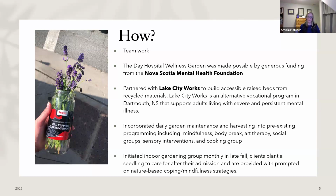We also partnered with Lake City Works to build accessible raised beds from recycled materials. Lake City Works is an alternative vocational program here in Dartmouth, Nova Scotia that supports adults living with severe and persistent mental illness. We worked with clients in the early spring to identify flowers and vegetables they would like to see grown in the garden beds and pots, and we incorporated daily gardening maintenance and harvesting into pre-existing programs and groups. So we often ran a mindfulness group, a physical activity group, art therapy, social groups, and cooking groups, and we were able to use the garden in all of these groups.